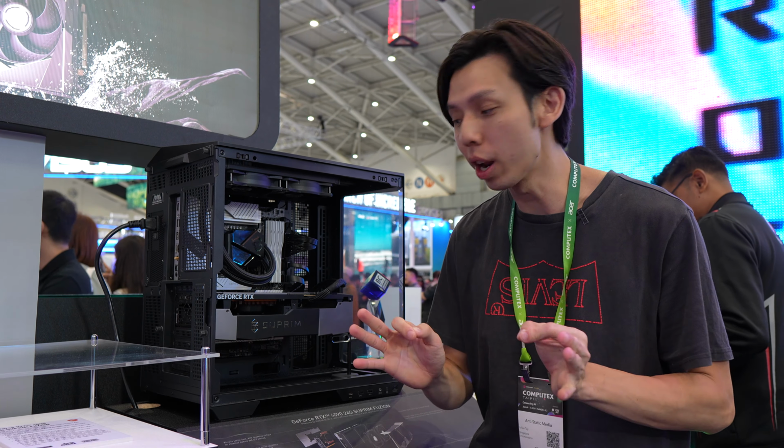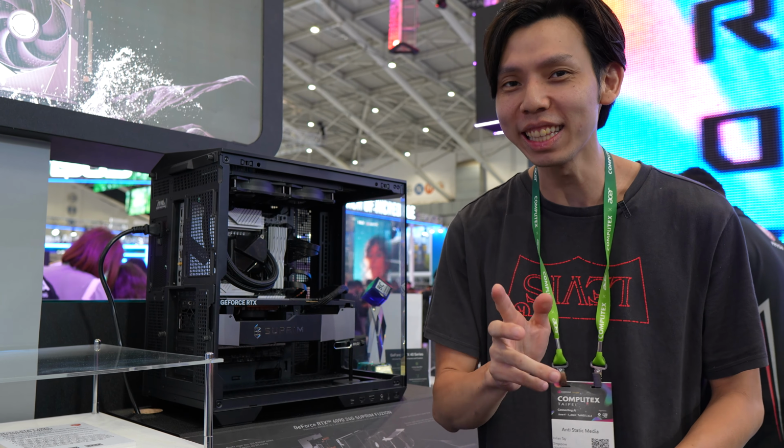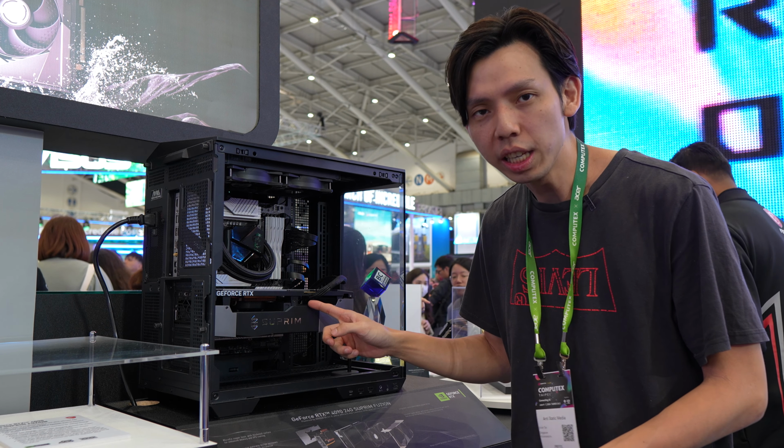One more bonus product is the Supreme Fusion. This is the RTX 4090 and it looks like any regular GPU. Why am I featuring this? This is actually an AIO.